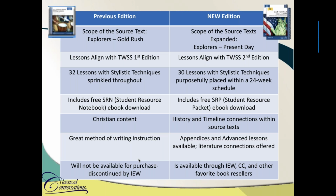Another one of my favorite changes to the writing books is how the stylistic techniques are also introduced. Do you remember when Essentials tutors would model for us a particular lesson, and then we'd go home and we'd have to go to an entirely different lesson because the stylistic technique was found somewhere else in the book? Well, no more. We worked really closely with the folks at IEW to purposefully place all of those stylistic techniques within a 24-week schedule. That's right. So families at home won't have to search around to find those stylistic techniques. They'll be right there within the lesson that their student is working on.